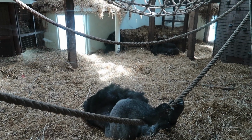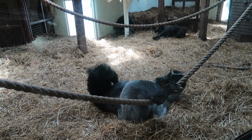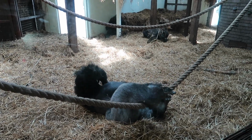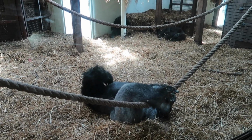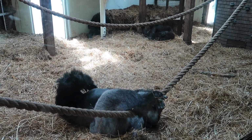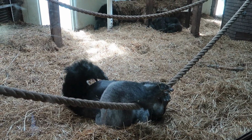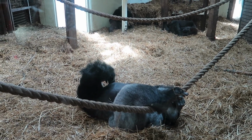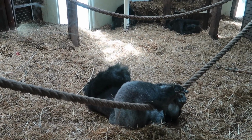I've got the gorillas here. What's he doing? Spread out, look. He's living the life. I don't know what he's doing. Playing. Oh, bless him, just having a really good time.